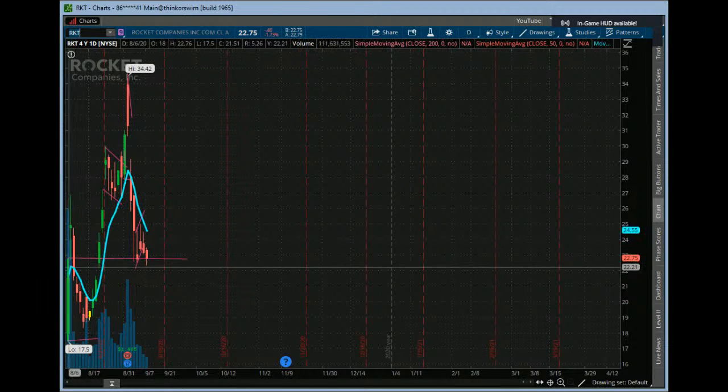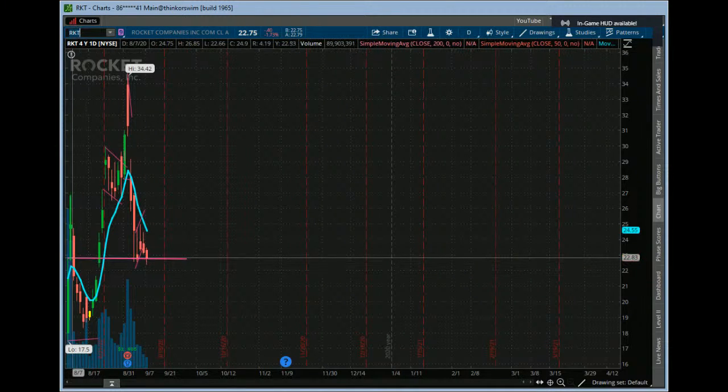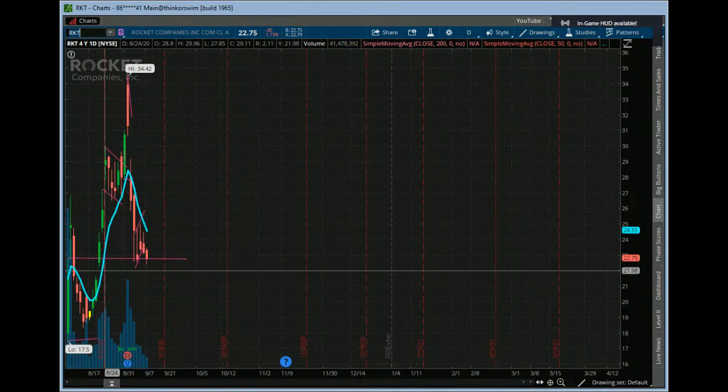So that level right there, that high is 2276, and you can see we closed at 2275, just below the high of the IPO. So this is very interesting, right? That's going to be a key level. If that does not hold, there's a probability that we could see that open gap below.